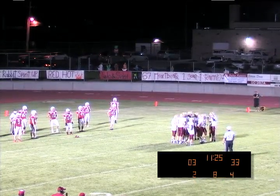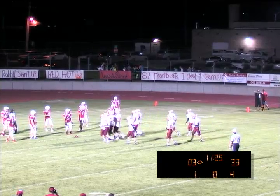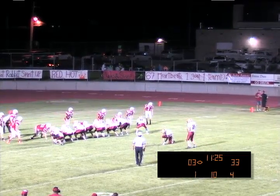So looks like extra point as that is the 3rd touchdown of the ball game for Dedrick Davidson as Kyler Nilsson will come out and attempt his extra point. Had one of them blocked earlier in the ball game.